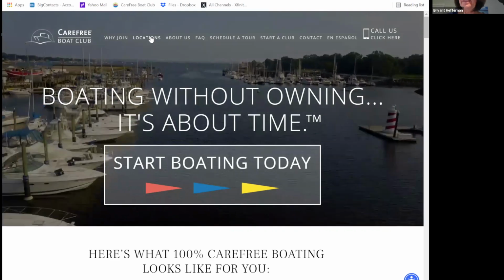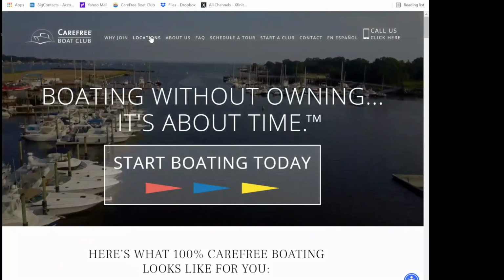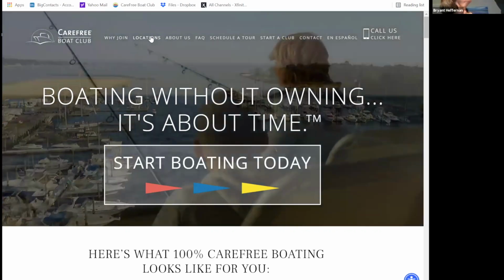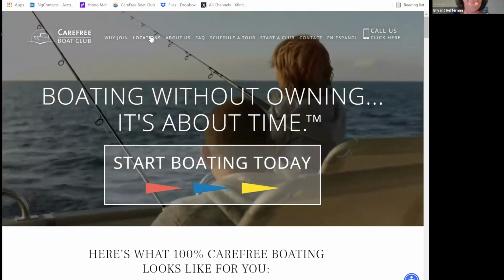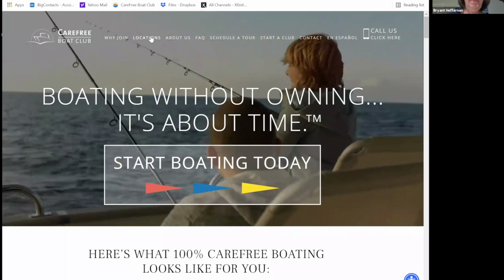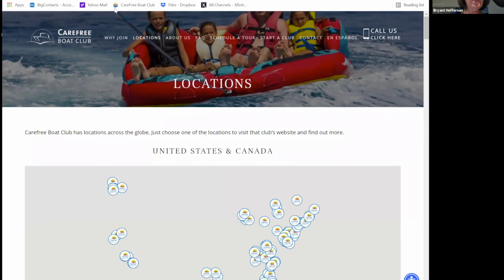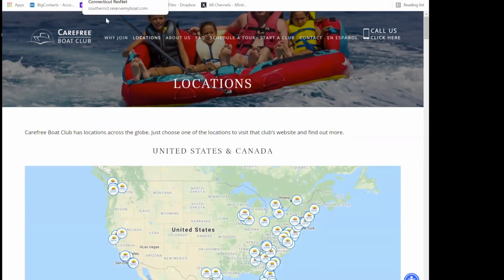Good. Hey, do any of the reciprocals have sailboats that we can charter? I don't know that. I think we could all count the number of sailboats in Carefree Boat Club on one hand. So I do know Virginia Beach does have a sailboat. Does Annapolis?